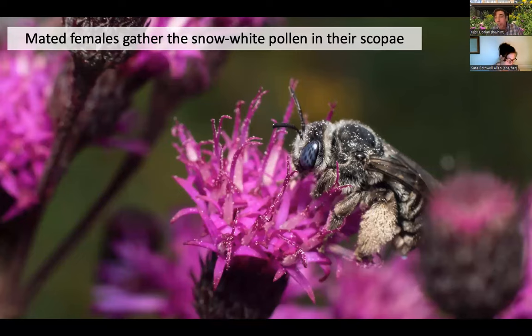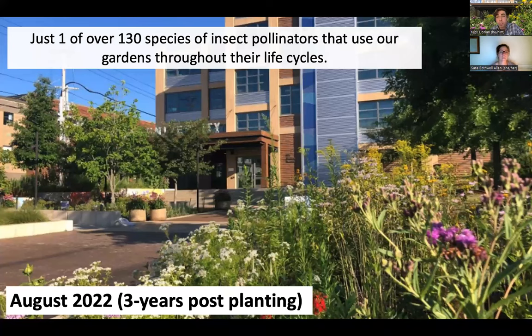For as many years as I've been watching these ironweed bees in our garden, I've still never found one of their nests, despite my looking. And in fact, no scientists have ever located one of their nests. With careful looking, I think we can find where they nest and know what they need. But this is where planting for a particular insect and then going out and making observations can make a difference. The ironweed bee is just one of over 130 species of pollinators that use our tenth of an acre garden throughout their life cycles.